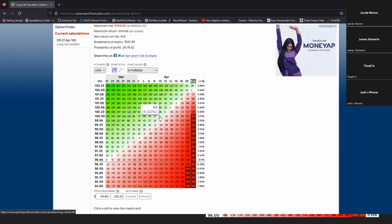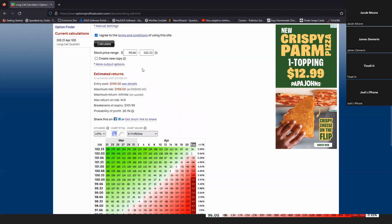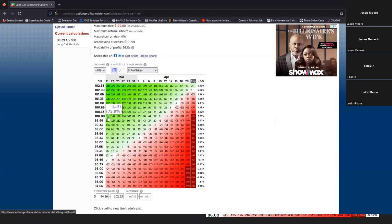Okay. So tomorrow, let's say Disney comes out and they say, we beat DeSantis, we beat Florida, the government can't do eminent domain, we're going to keep a hold of all of our lands. And this stock shoots up from $96.55 to $100 tomorrow. This is how much profit we will make. So that $199 contract, let's just say $200 for math's sake. We buy that contract at $200. If the stock hits $100 tomorrow, that contract will be worth $250.